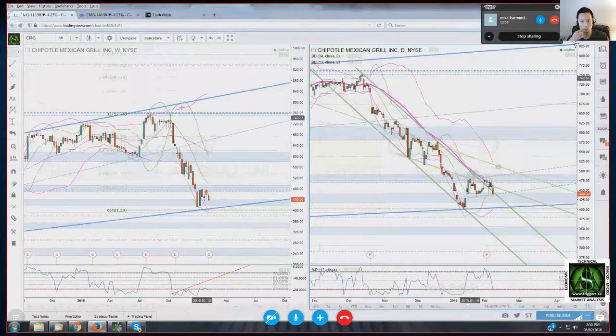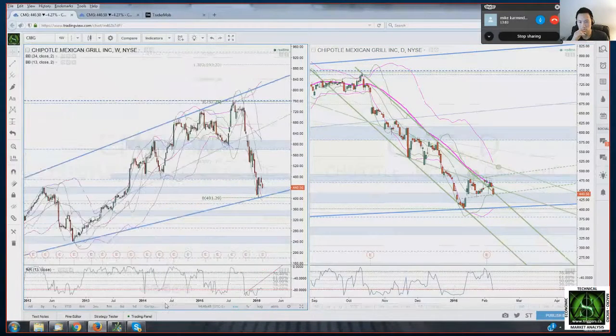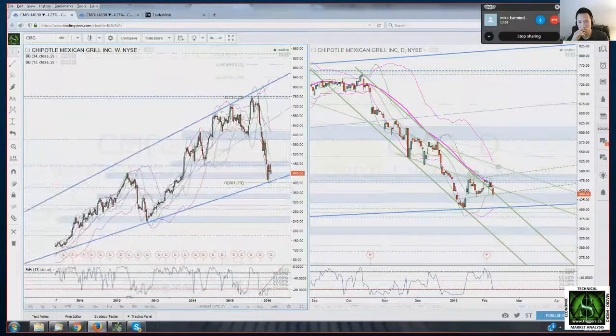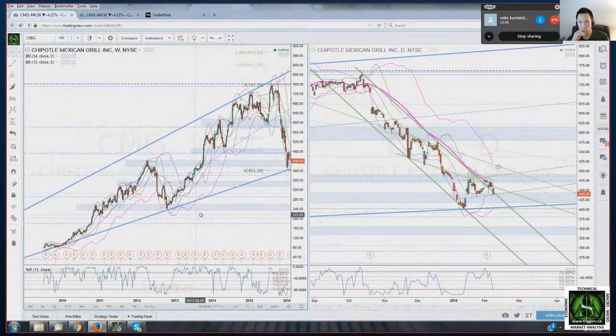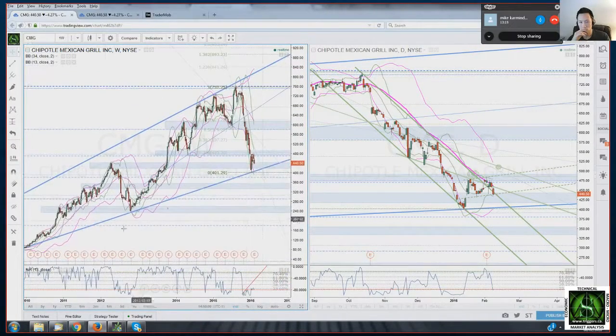So we've been watching Chipotle for a couple of weeks, and I just want to do a quick look at the long term. What we've been seeing is this coming down to a long-term support. It goes way back, 2010 and before. You can see it's an expanding wedge. So we're back down at long-term support.